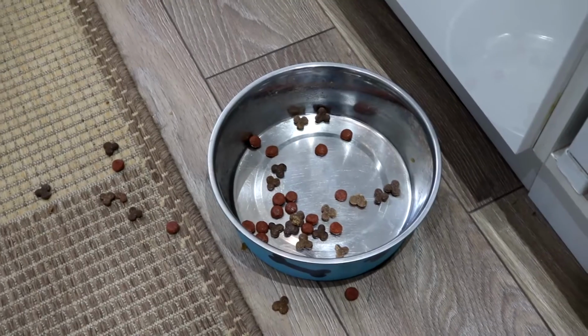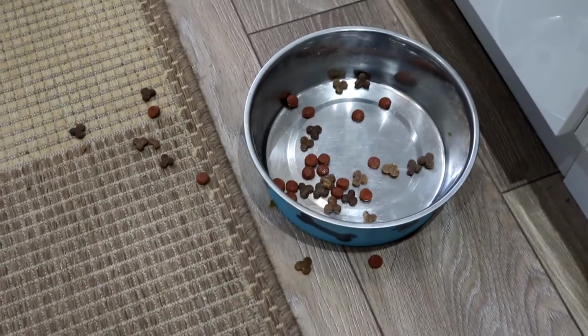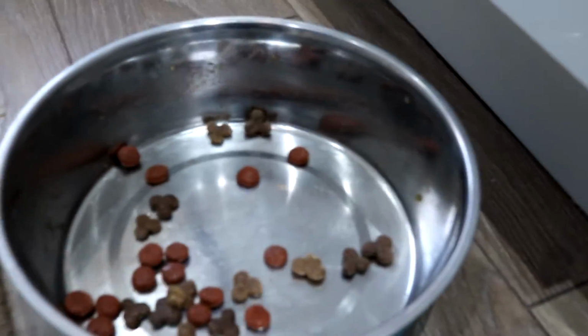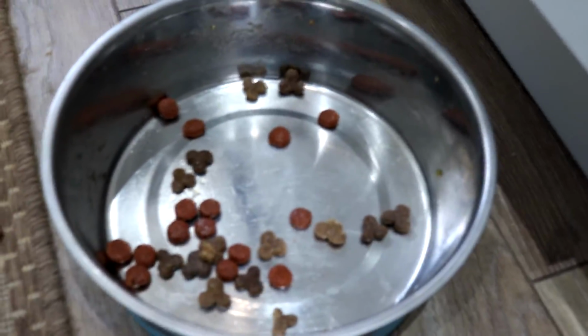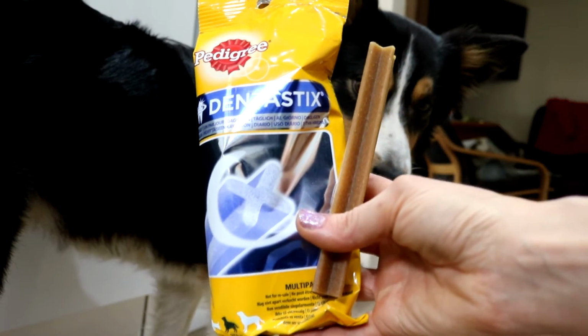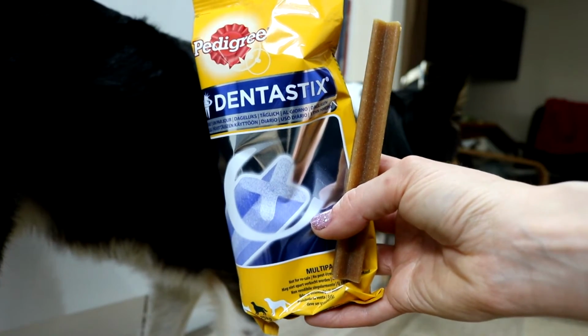Wow, I never thought I'd see that happen. Every bit of the Pedigree is gone, and maybe he just doesn't like his regular dry food because he's just spat it out. There's not a little morsel of Pedigree left at all. That's impressive. And then to finish off his dinner, I'm going to give him a dental chew, and I really hope he finishes this because I often find them lying around the house. That's much of an improvement, and fetch!